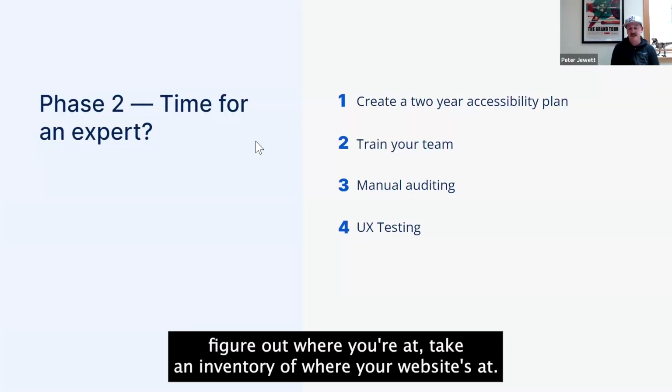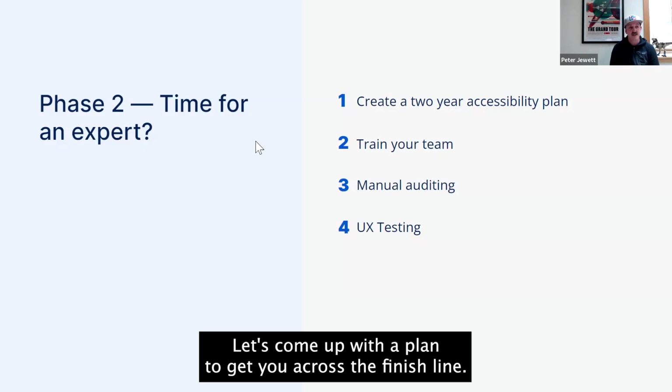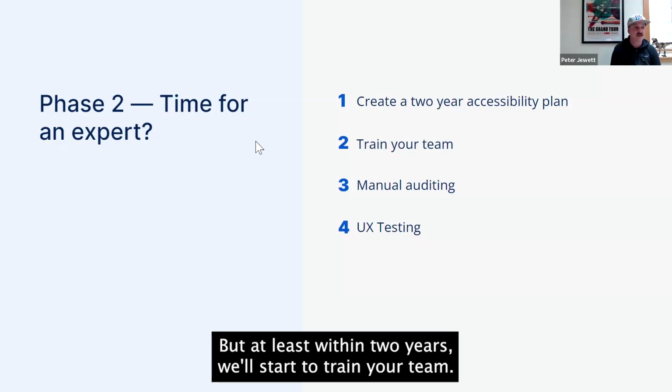Figure out where you're at, take an inventory of where your website's at. Where's your team at? How are people feeling about this? What do budgets look like? Let's come up with a plan to get you across the finish line, fully compliant, fully WCAG conforming, as quickly as possible, but at least within 2 years.